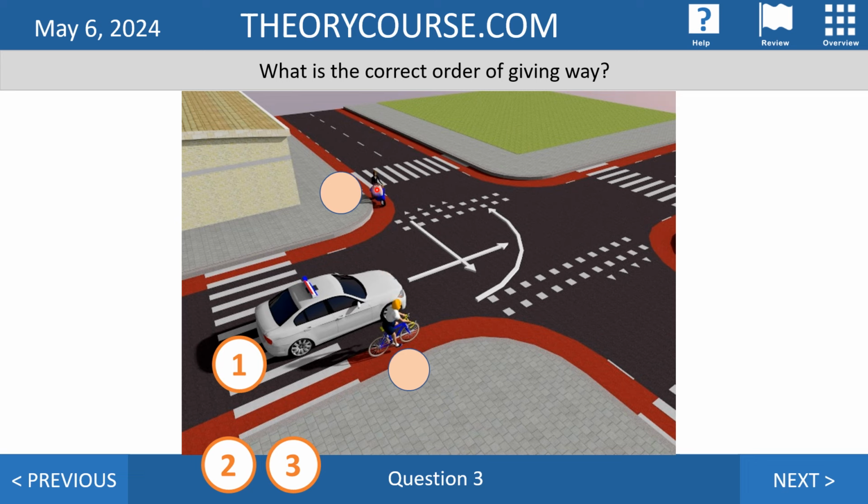And because the moped must stop for all the drivers from his left and right, then it's quite simple to fill in number two at the bicycle. And at last, the moped may continue his journey.